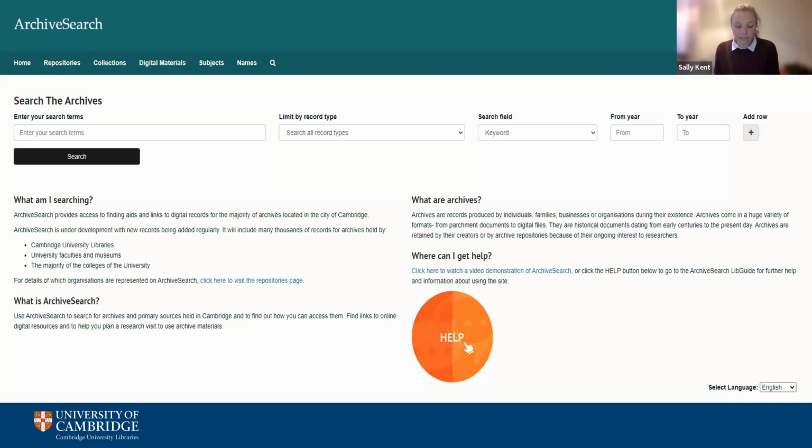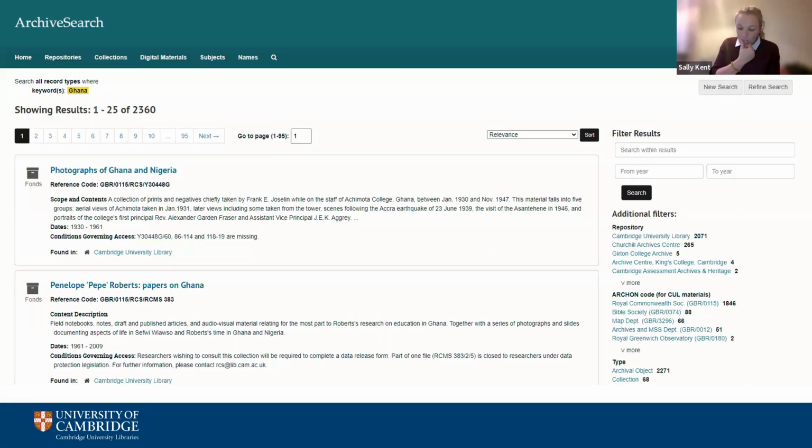This is what the homepage looks like. It's a Cambridge-wide union catalogue covering a number of repositories across the university, the colleges of the university, and the city, and there's several million catalogue entries. So to show you a worked example of how the catalogue works, you can carry out a simple search by keyword. So in this example, I chose Ghana as the keyword, and you can see that a large number of results will be returned from various different archive repositories.